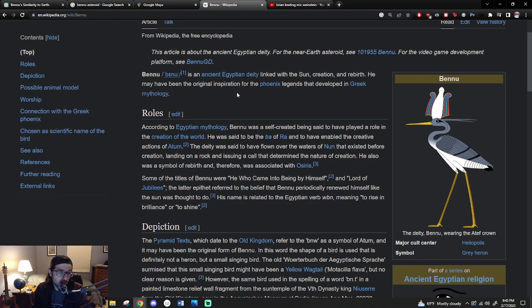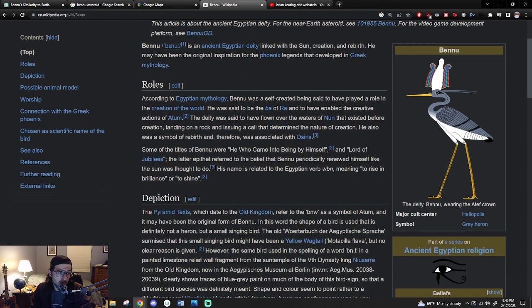According to Egyptian mythology, Bennu was a self-created being, said to have played a role in the creation of the world. That's so interesting. Like coming out of the ether, almost like emerging from after death. Just out of thin air, practically. That would be so crazy. That's kind of like some potential in us, maybe, to choose to enter the world at a time.